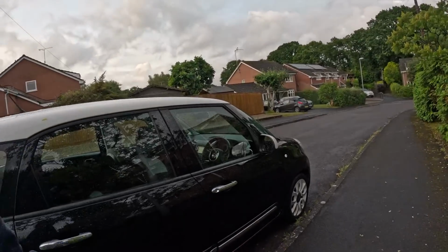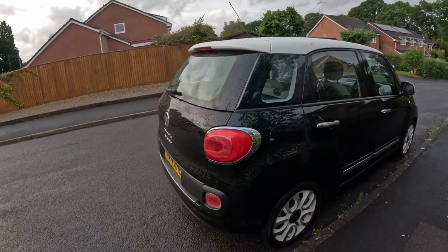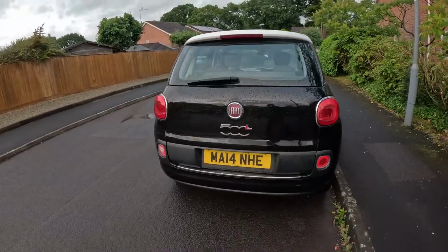Honestly, now the car's probably worth, I'd say, 500 quid as it is. Such a shame. If I sell it now with the fault for 500 quid, I'll stand to lose about £4,000.